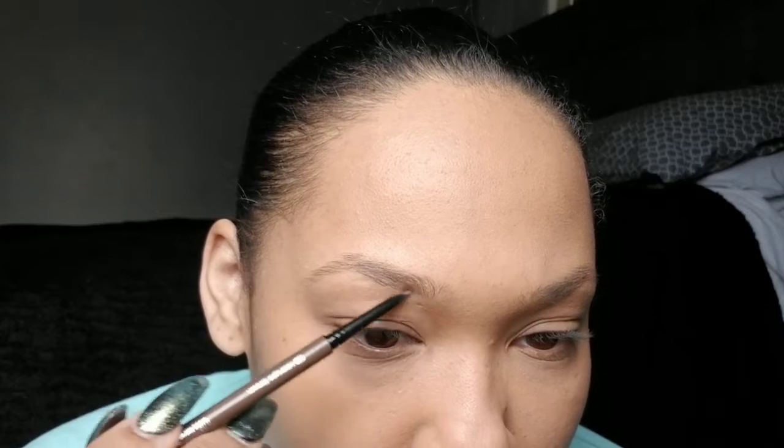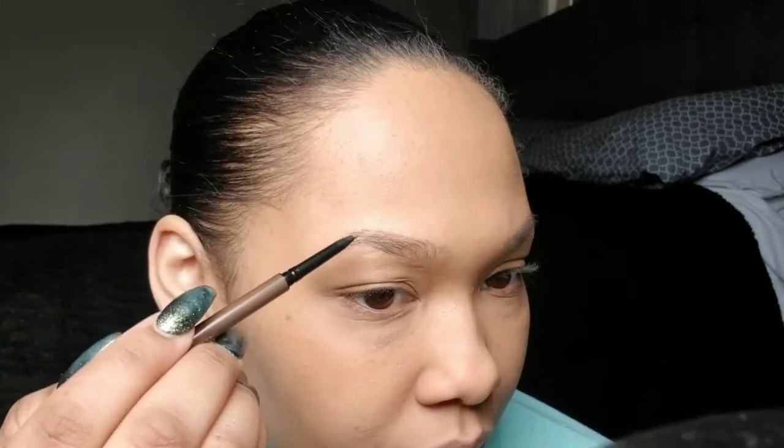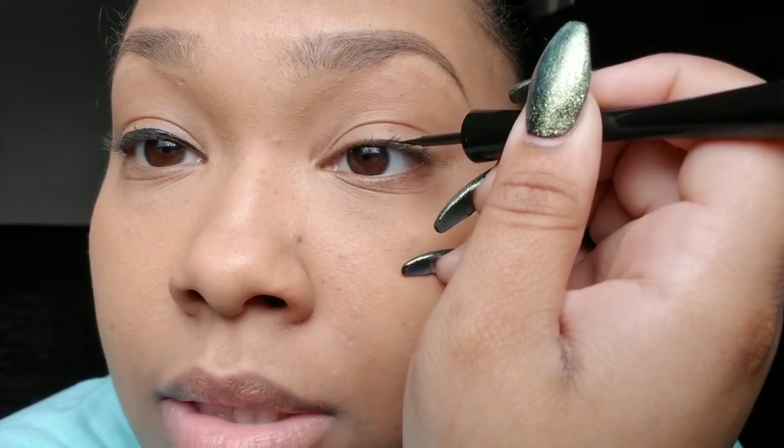Then I'm just going to lightly stroke in the areas that need to be filled in, and then kind of give it an outline look. Okay, let's do this eye now. I like to start in the middle.